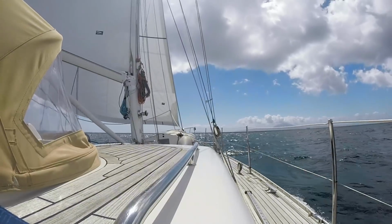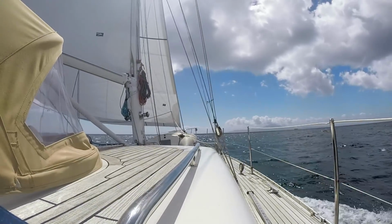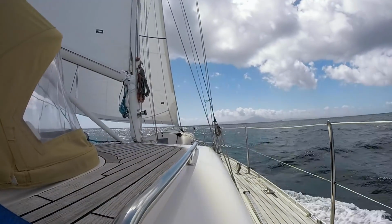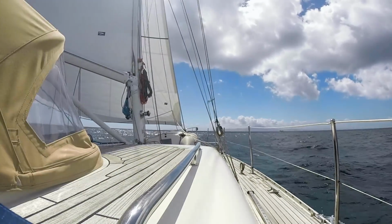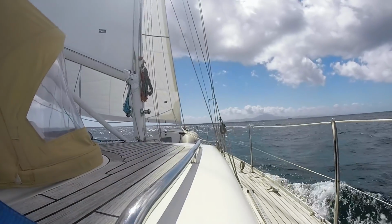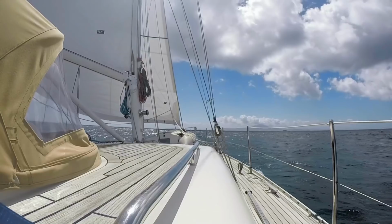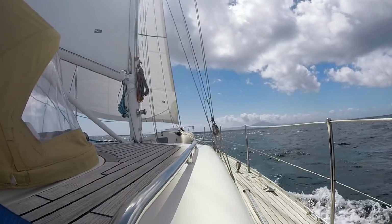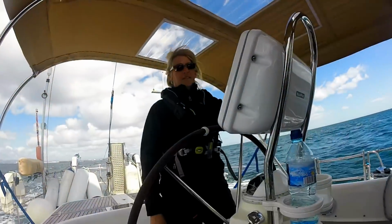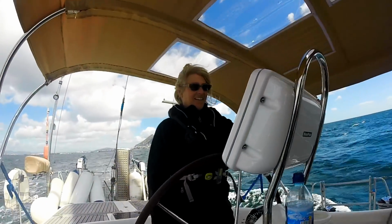Heading for Ceuta in Spanish Morocco. A little bit right across the Strait of Gibraltar, so we've got lots of AIS targets to keep an eye out for. But otherwise, pretty smooth sailing. Seeing about 15, 16 knots of wind, pretty steady. And everything's working well so far.